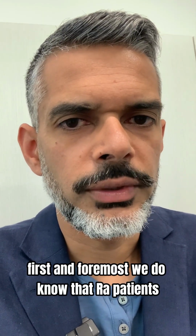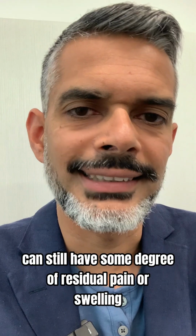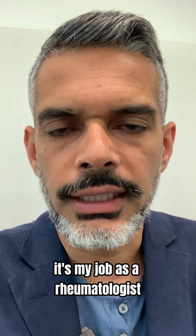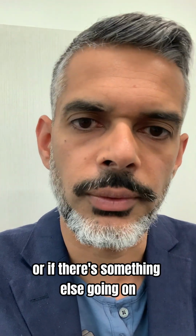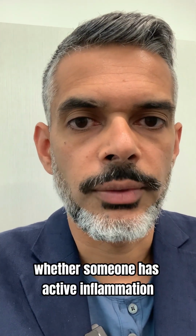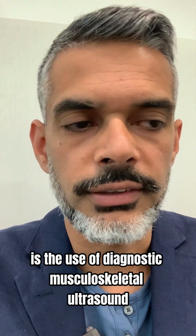First and foremost, we do know that RA patients, even when their condition's under good control, can still have some degree of residual pain or swelling. It's my job as a rheumatologist to figure out whether or not that is chronic inflammation or if there's something else going on. The best and most efficient way that I know to really evaluate whether someone has active inflammation is the use of diagnostic musculoskeletal ultrasound.